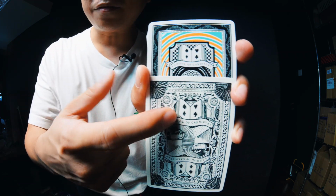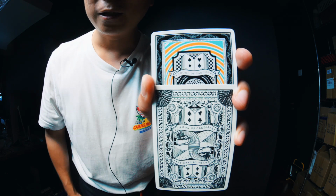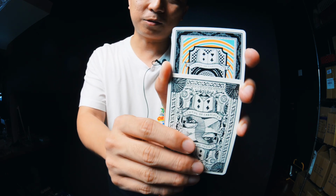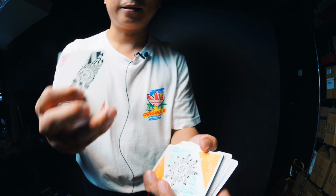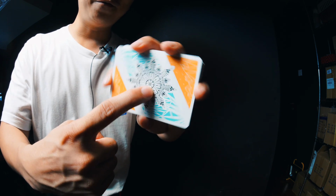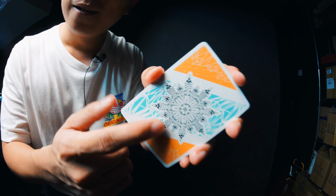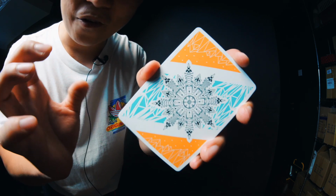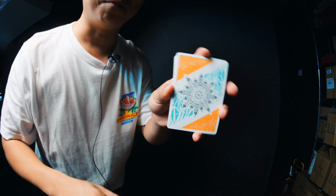If you compare the SOC V1s to SOC V2 logos, the School of Cardistry V2 logos look much cleaner and much more modern. Now, let's take our attention to the faces of the cards. Looking at the faces of the cards, the first thing you realize is that there is a giant mandala in the middle of the card. Very obvious, very overt. Bam, your attention is drawn right to the middle of the cards.